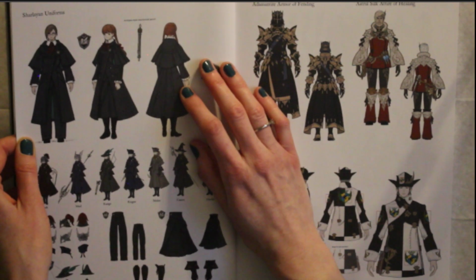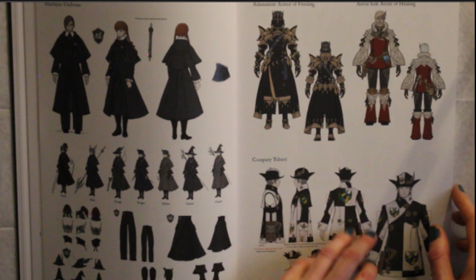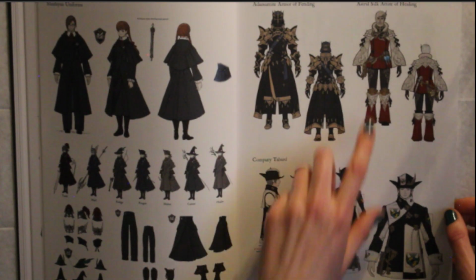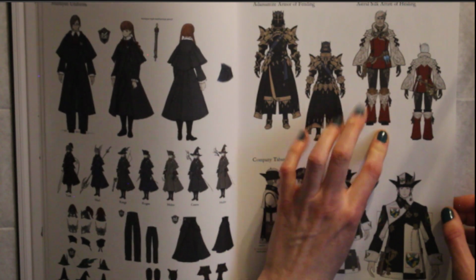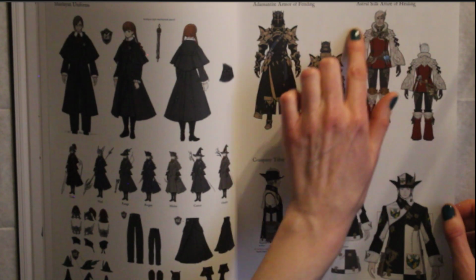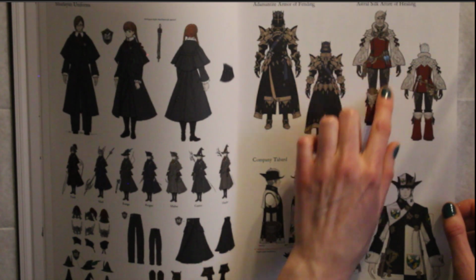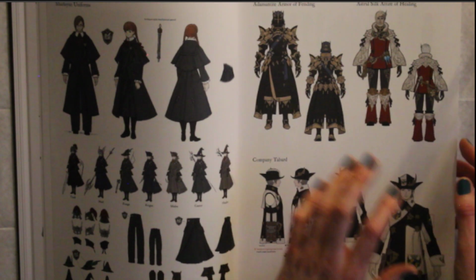What are you doing in this book? He looks like a clown. That looks quite a lot like a character's outfit from later in the game. The colours and the shape of it. I can see where they maybe got their inspiration from.